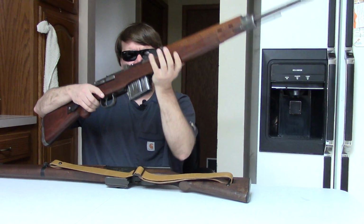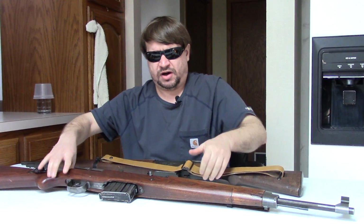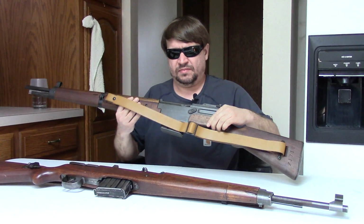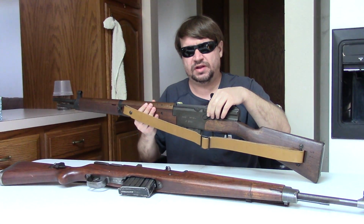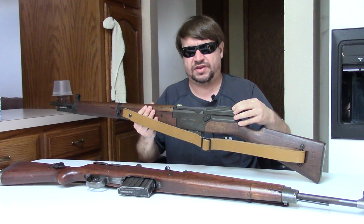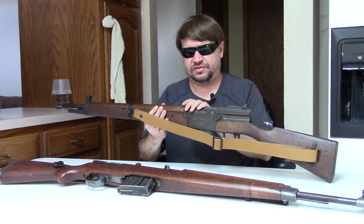All right, the truth is, this is pretty much a one-sided thing. The MAS is a better gun. It really is. It's strange that even though the Germans invaded France, they weren't ever really interested in their self-loading system. Instead, they went on their own tangent.